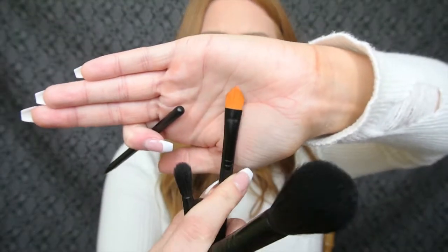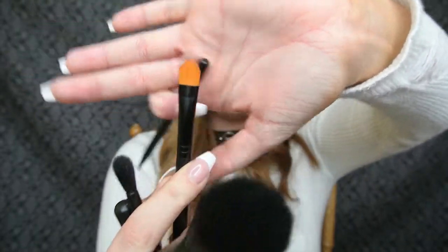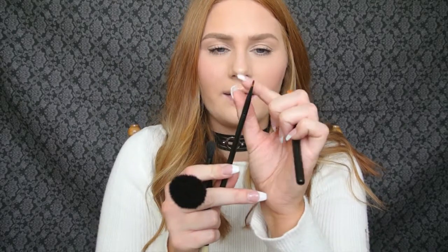But this is just a blush powder brush, a nice flat eyeshadow brush, a blending eyeshadow brush, a foundation brush, and then this one is kind of unique. It's really different than what I've seen before. It's angled, it comes to a point. I think this would be really good for a cut crease or fixing your eyeliner with some concealer. And then it comes with a little eyeliner brush as well.